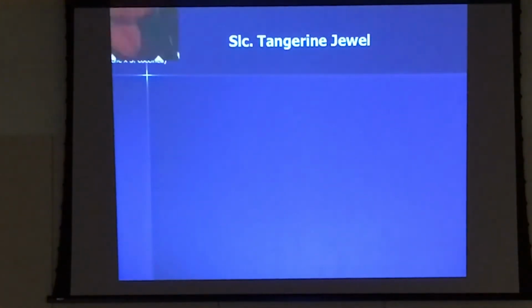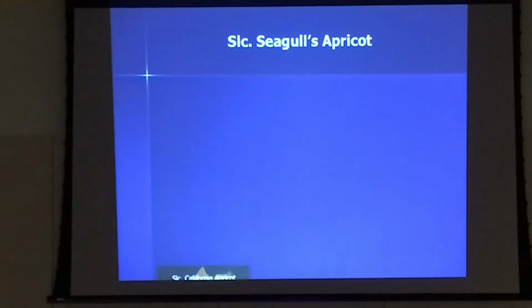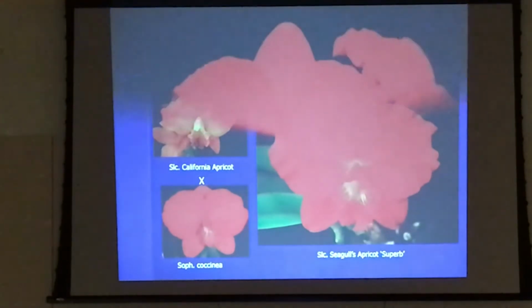This is Tangerine Jewel, not particularly beautiful in its own right, but it has been a very good parent for other mini cat hybrids. Seagull's Apricot is California Apricot crossed to Hksna, and there's been remakes of this several times. They were all red, very nice red mini cats. Here's another one here.